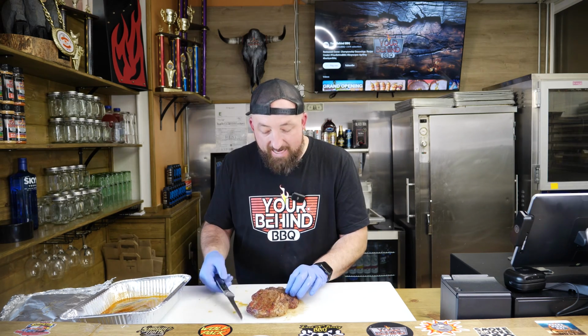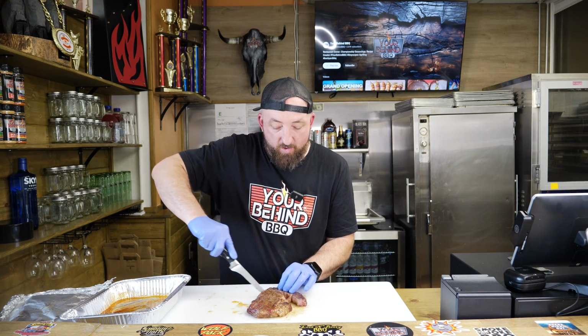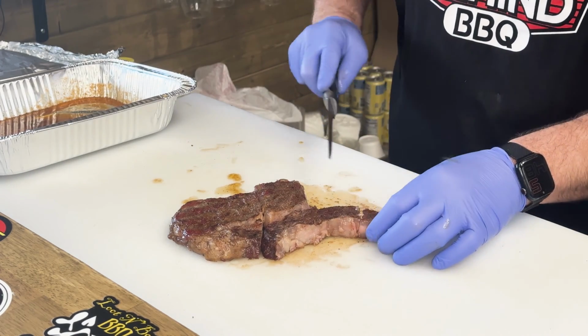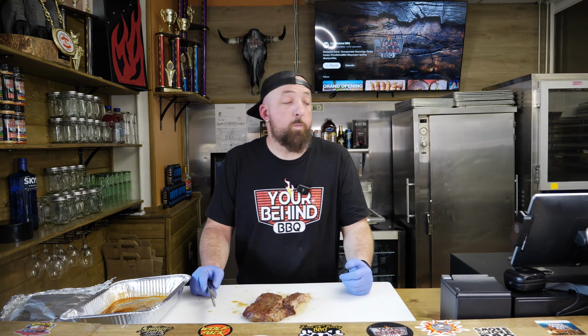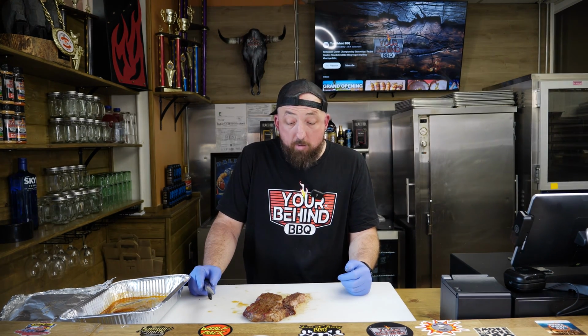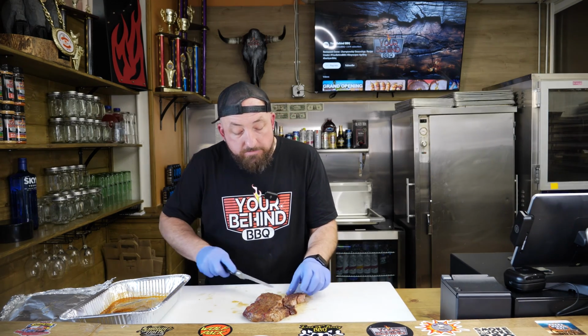All right, now for the true test. This little spinalis part here, this is the best part of the ribeye. So, John don't like steak, so let's hit him with the spinalis side. Yo, if you don't like this, something wrong with you. Wow. You can taste the smoke, the heat.